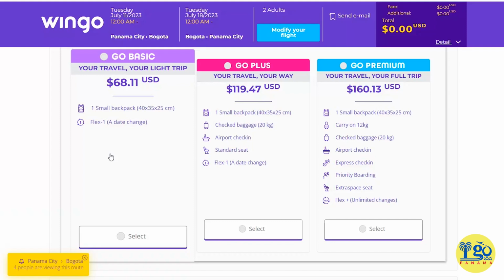This is not like you can take a normal carry-on size bag like you would on the big airlines that give you a personal item and a carry-on. This is like a personal item size. You can look at this, 40 centimeters is like 15 inches. That's the biggest size on this. So you've got to pay attention to that.